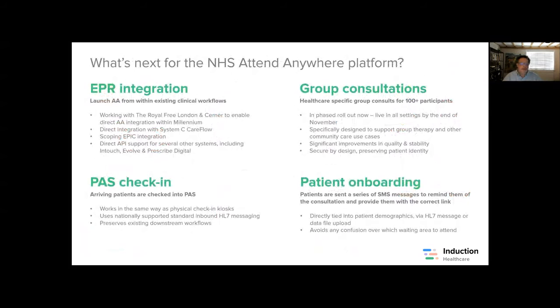What are we doing with Attend Anywhere moving forward? Well, the big one for us is to leverage our capability in EPR integration. And we've got 3 key deployments we're going to be doing in the coming weeks. The first is workflow integration. So if a provider is running a capable EPR, they'll be able to launch Attend Anywhere directly from within the EPR, rather than running dual screens.